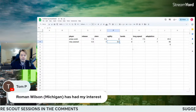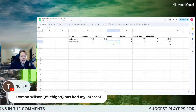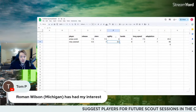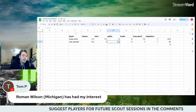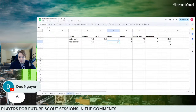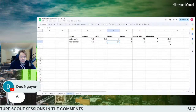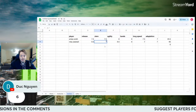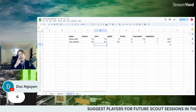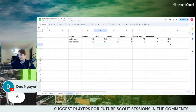But again, it's in different ways where Smith is better down the field. And you're not losing much. And he's probably a little bit stronger. So very interesting there. Doug says 6 for the stem. I'll meet you in the middle. I'll say 6.5. And we'll make it a bit fairer. Because he can get through contact, but that makes him the exact same as Jaylin Smith, which is even more.